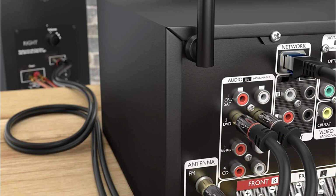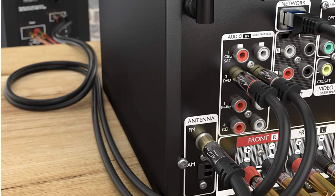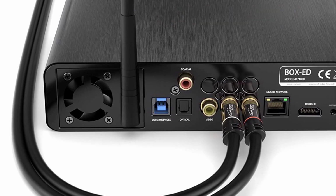It's core shielded to provide protection, while the dual male-to-male style allows it to connect your audio receiver to your home video system with ease. This ensures top-of-the-line signal transfer and pristine audio, so it feels like whoever is talking is right next to you.